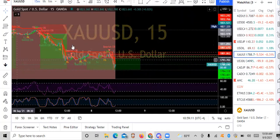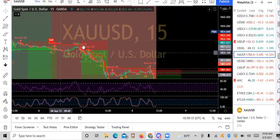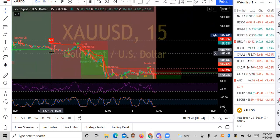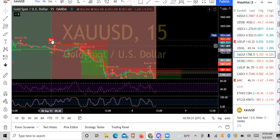Just gotta move this out the way. Notice where it gave us the sell entry. I'm going to go ahead and get rid of this. But notice where this sell entry came. It came at the very top of the sell. So not only would you have caught this entire move, the indicator gave you the sell.